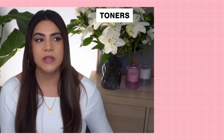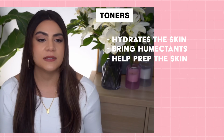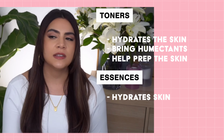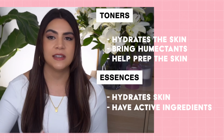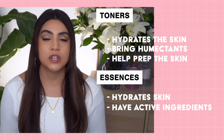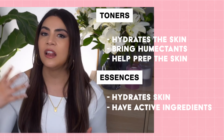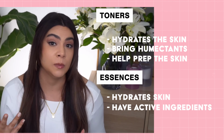Toners, traditionally speaking, hydrate the skin. They bring humectants to the skin. They can help prep the skin for the rest of your skincare routine. Essences also hydrate the skin, but they generally have other ingredients beyond humectants, active ingredients that bring some additional benefits. So they hydrate your skin and brighten it, or they help with your well-aging goals, or they bring antioxidants, or maybe they help with your acne or with your pores, right?